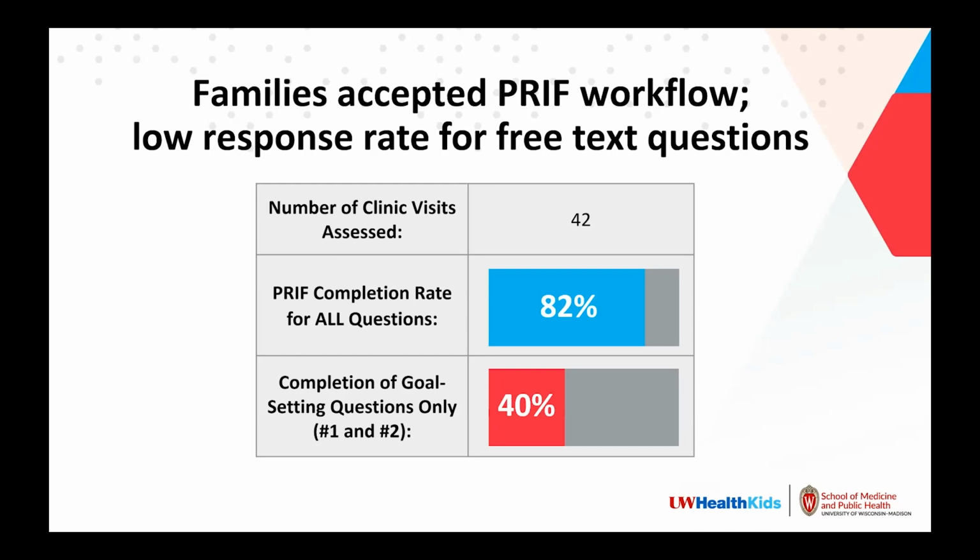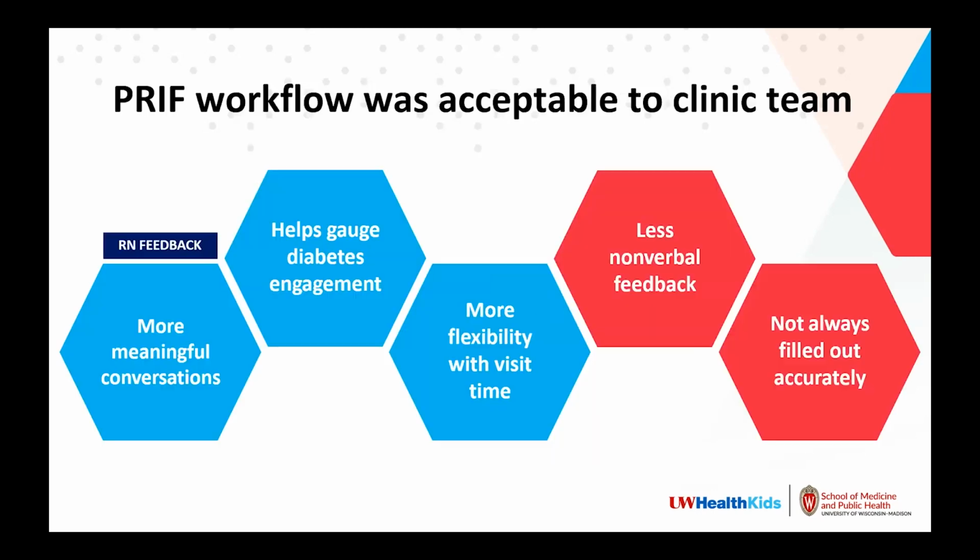One of the downsides that we found in this pilot was that those first 2 questions, which we were really excited about, where patients and families are going to tell us what they want to talk about, they just left them blank. So that was one area where we were going to maybe think about how we could improve this form.